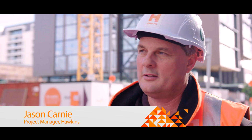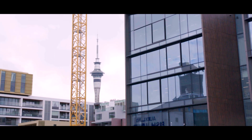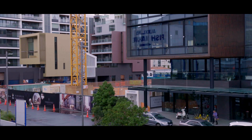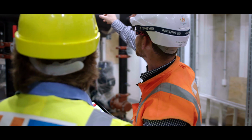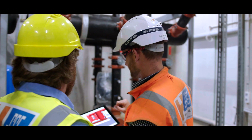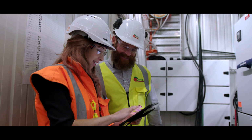Behind me is one of the developments we've done with Precinct Properties, and we're currently developing a project right next door called 10 Madden Street. One of their key requirements was to utilise BIM technology on both of their projects. Hawkins are putting a fantastic effort into BIM, and they are possibly leading the way with this technology in the construction sector.